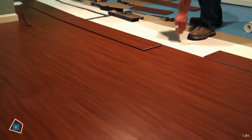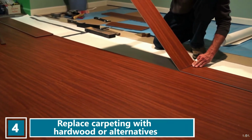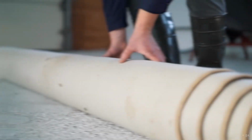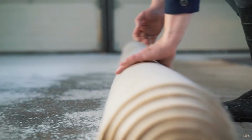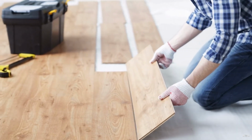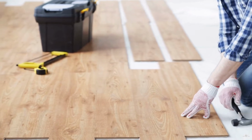Number 4, replace carpeting with hardwood or hardwood alternatives. Most owners have stopped installing wall-to-wall carpeting in their homes. While carpeting is still a sound choice for bedrooms, most millennials prefer hardwood flooring, laminate floors, or vinyl plank flooring. In fact, vinyl plank flooring is the most popular alternative to hardwood flooring due to its durability and affordability.